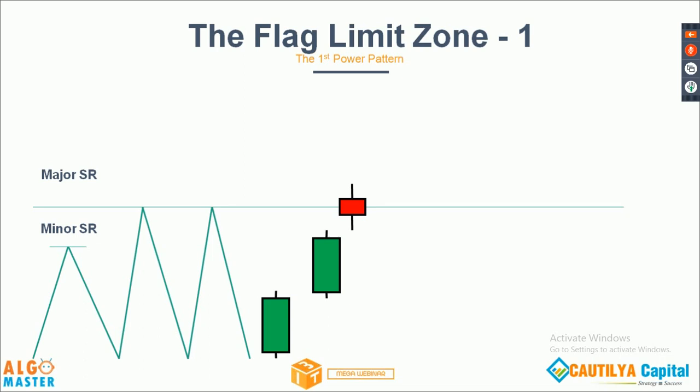Now, can you understand that exactly at the SR line area, this base is formed. What exactly is happening now? There were sellers who are controlling that zone. Now these bulls went up. They are fighting those sellers. And hence the doji is formed. This doji is telling us that this is a moment of indecision. There is a fight for dominance.